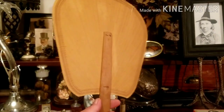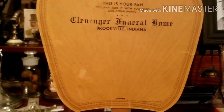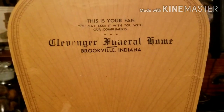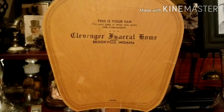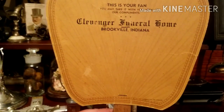It doesn't have any beautiful picture or anything on the front of it. I guess they made this cardboard look kind of like bamboo, or something like that. But I just thought it was neat because it was from a funeral home, and it was $10. So I snagged that.